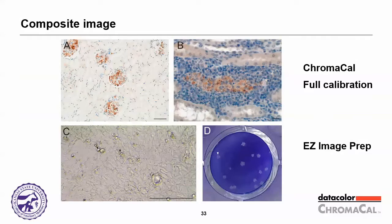Okay, so one other thing that I find Easy Image Prep just recently very useful for, and I've only started using this tool for about a month or so, is if you notice these images at the bottom, these are actually, once again, just bright field images. This one's taken through a fairly simple microscope, not the one I used for the images at the top. But the other one is simply just a digital camera shot of a plate.